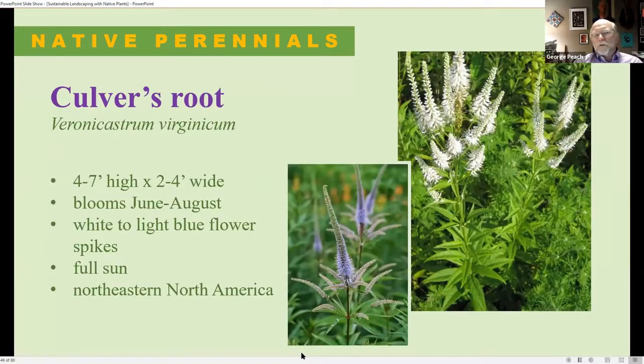Culver's root is something you should look at. It's a very different kind of plant for our gardens. It gets kind of tall. One thing the nursery industry does is they tend to hybridize plants, among other things. In addition to getting color and maybe a different leaf form, they hybridize plants to make them smaller in the garden, which is unfortunate in some cases.